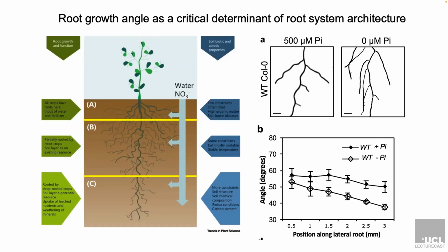The deeper you go down into the soil, the more limiting these nutrients become. So towards the middle layer, soil really becomes an existing resource, and you're limited by the amount of nutrients that are available in that soil. And even further down, those nutrients become even more limiting. So the deeper root systems can grow, the more of an adaptive fitness they have to try to capture these nutrients. And so there's a distinct advantage to growing roots that are deeper and are able to penetrate the soil.